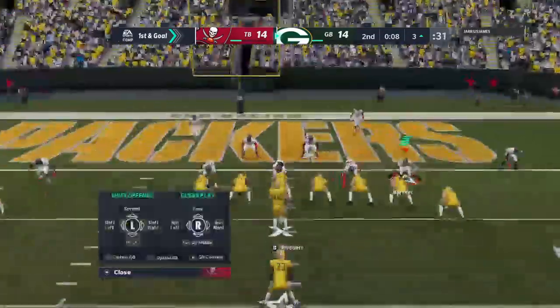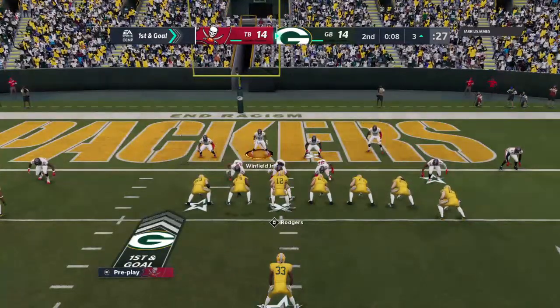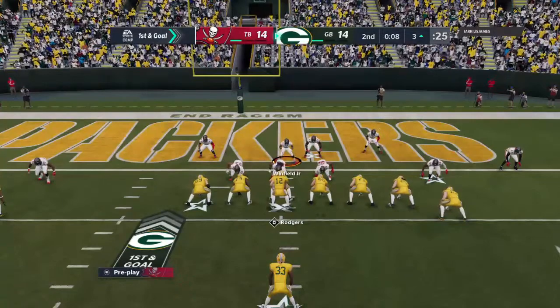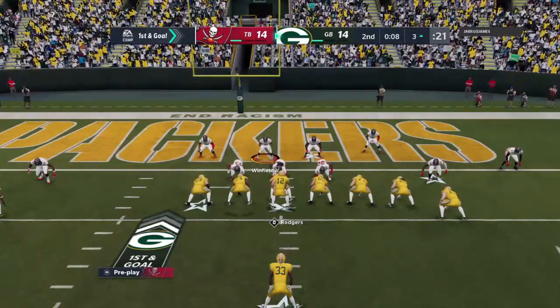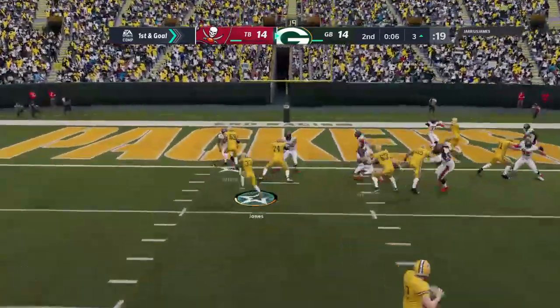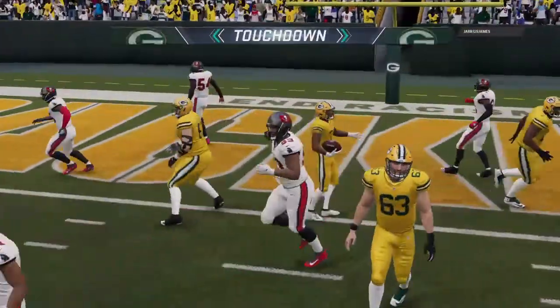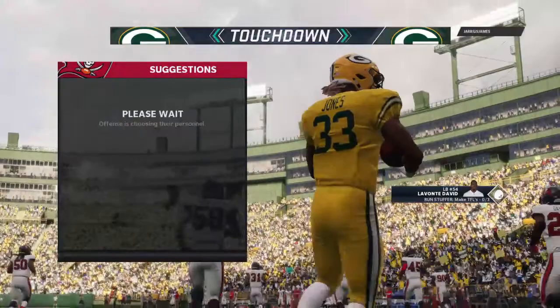Two big plays in succession. Not sure this D knows what hit him, but now they've got to get ready. It's 1st and goal. They'll try and run it in with Jones. And he'll take this one in for a Packer touchdown.